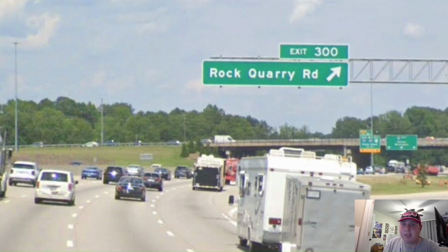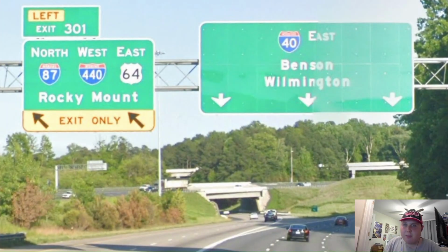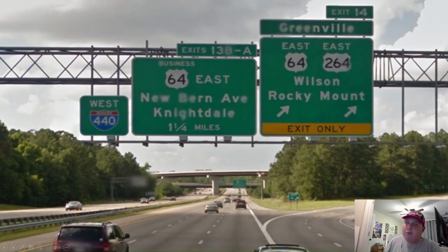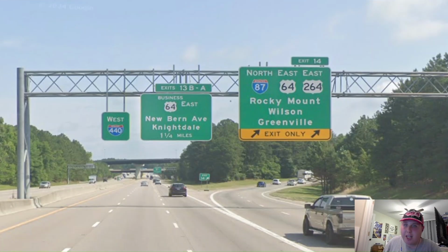And 120 miles southeast of here is Wilmington. And here's where Interstate 40 is splitting off from 440, as 440 is now signed west for Rocky Mount because of Interstate 87 and US 64. And once upon a time, there was no such thing as Interstate 87 or Interstate 495. We just had US 64 and 264, which were signed for Wilson and Rocky Mount, and with Greenville as an afterthought. But hey, NCDOT decided to have an Interstate 495, so they made one and actually put Greenville on the sign. But then no, they decided on wanting another interstate, so they deleted 495 and made Interstate 87.